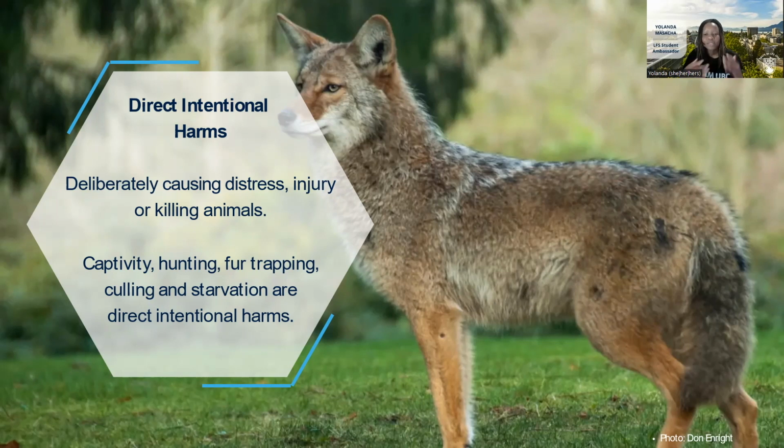There are obviously multiple underlying factors, and we can ask why there is aggression, or why these cases are happening. However, the result is clear, that there is direct harm and adverse effects caused on the animals through lethal control. This is just a specific example. There is also harm like fur trafficking, hunting, and captivity, which is overall direct and intentional.